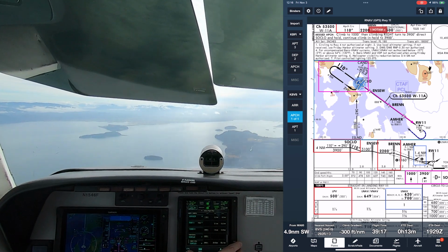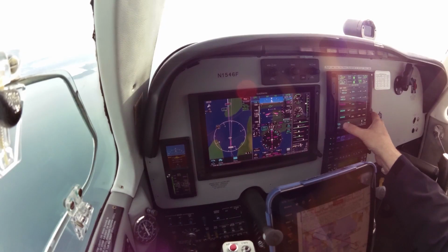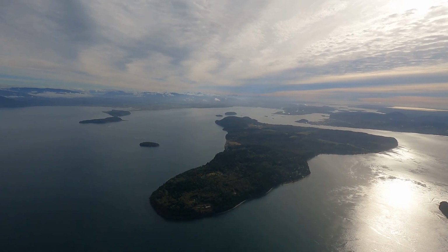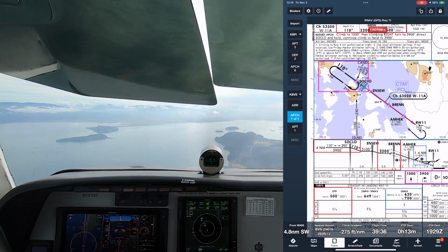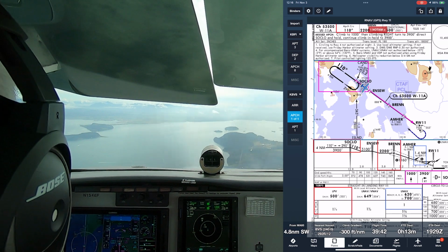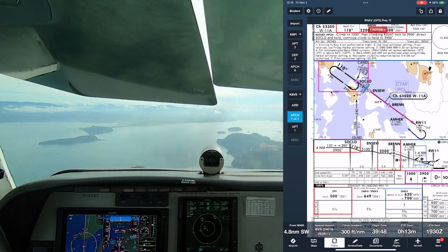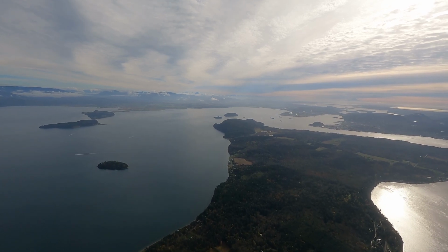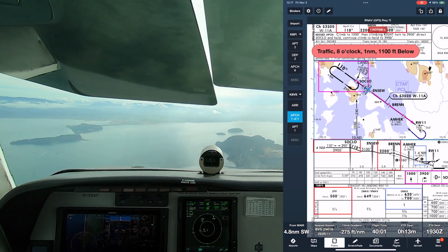Skagit traffic, Bonanza 46 Foxtrot, 12 miles northwest, planning straight in runway 11, Skagit. Keep an eye out, we got one below us, 1,400 feet below us. Another one's in sight. Another one's kind of paralleling our track. And we got another one converging out there. Traffic, 8 o'clock, 1 mile.